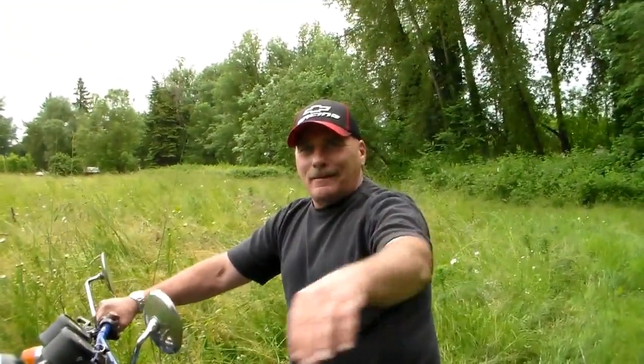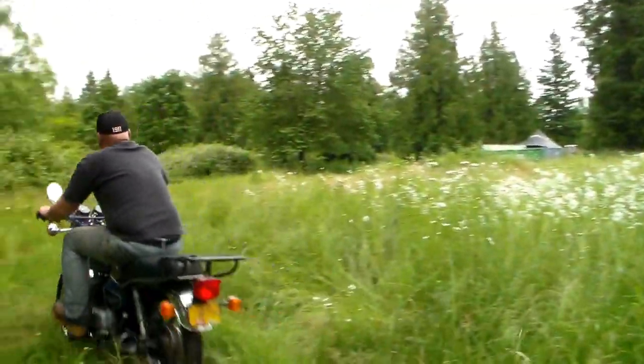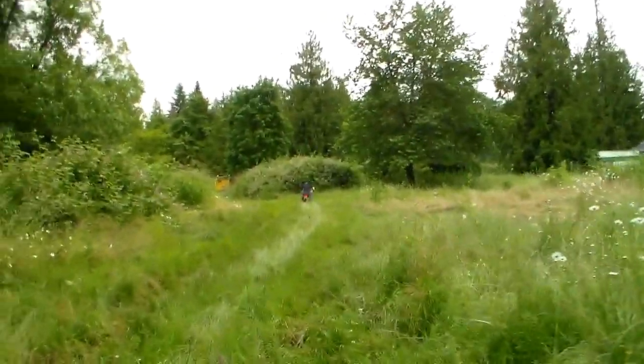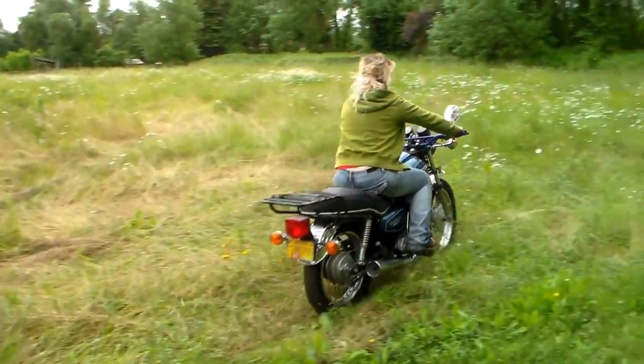Bring it back on that bad motor scooter ride. Go ahead. Go.